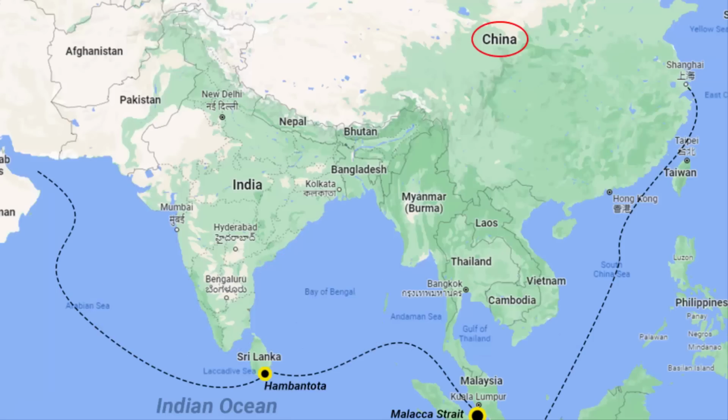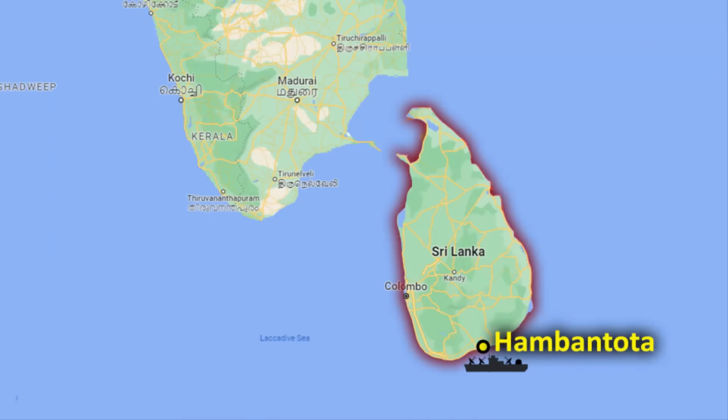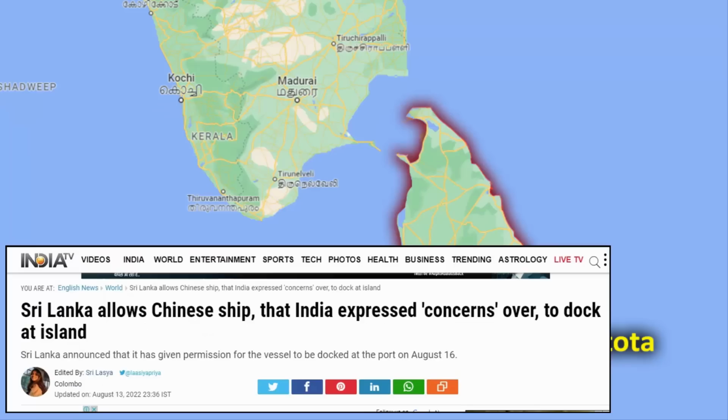And you will be surprised to know that Sri Lanka, on the other hand, despite being in deep economic crisis, still supports China. Because even this time when the Chinese spy ship arrived at the Hambantota port of Sri Lanka, India had expressed concern to the present Sri Lankan government. And in return, India was slightly annoyed at the Sri Lankan government's response.